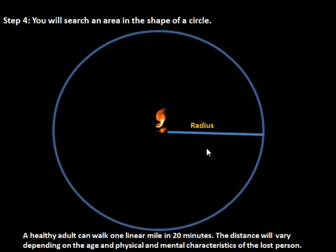Step four is to establish the radius. You're going to search in the area of a circle, and the radius is the maximum distance that the person could have traveled. For example, a toddler is not going to travel nearly as far as a healthy adult who can walk an entire mile in about 20 minutes. So the distance is going to vary depending on the age and physical characteristics of the lost person.